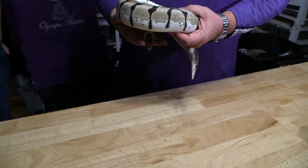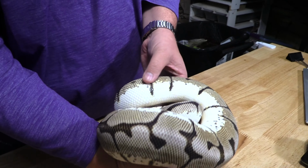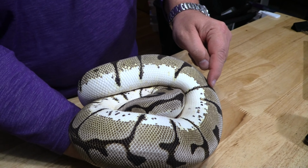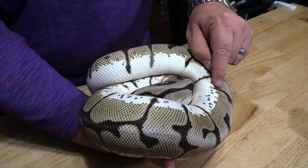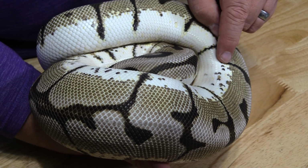The other thing we were really looking for is what I call drips. When you look at the snake here, you'll see what I'm talking about. I want the black pattern to drip into the white. Here, this is not a good example of a drip. It doesn't come down far enough. You're not going to get it all the way across the board.